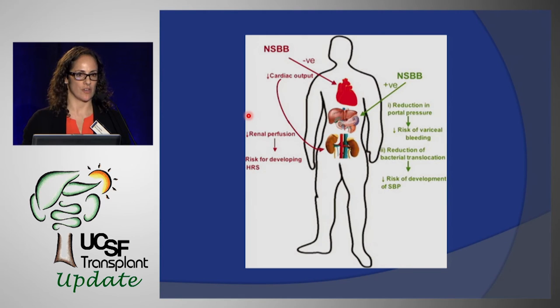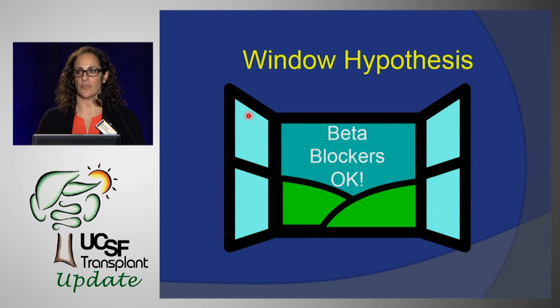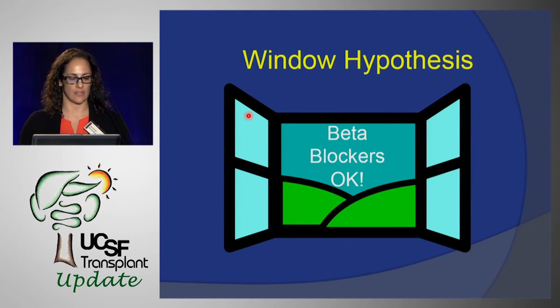And how could this one drug be so good yet so bad and seems like it works differently at different points in time? Well, there's been growing interest in the window hypothesis, thinking about what is the right therapeutic window for our patients to be treated with beta blockers, thinking that this is really not a cross-sectional look at a patient. You have to look at them over time.